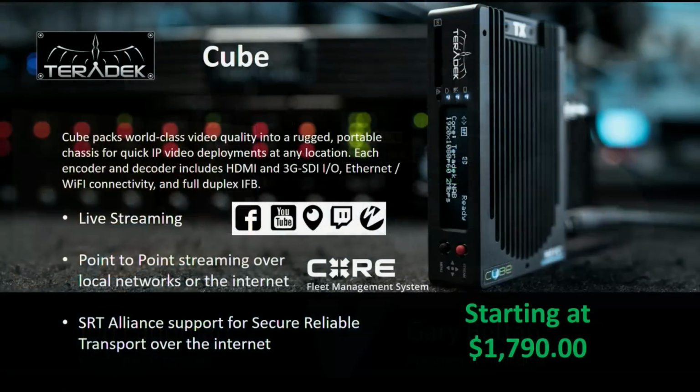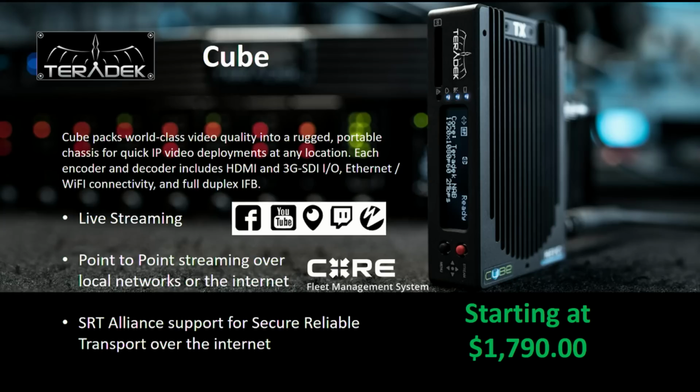Absolutely. Now I want to switch gears a little bit. Let's talk about the next level of products. You guys have the Cube products. Now, the Cubes are encoders that can stream, but they do a lot more than just a video type product. So first, I want you to really differentiate what's the difference between a Cube and a video.